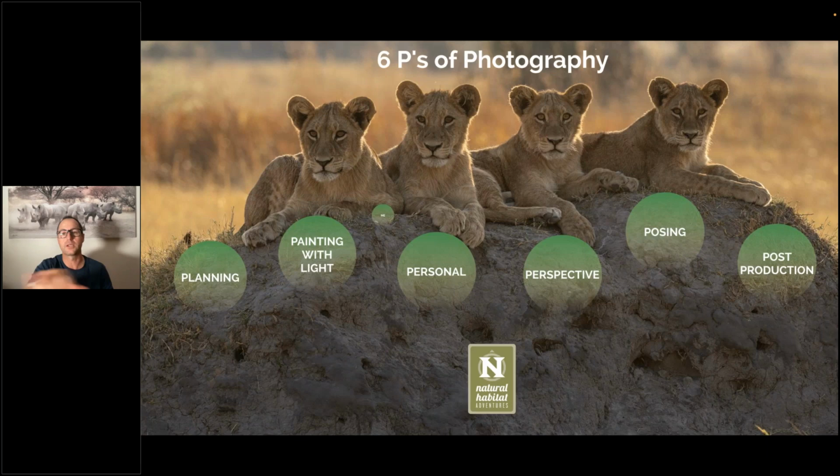Of four cubs sitting on a termite mound waiting for mom to come back to tell them if there's breakfast or not. And the moment any sound went in the distance, they perked up and looked all in the same direction. So it was all about that creation, that thought process. So you have to try and think about what it is the perspective does, and what story are you trying to tell? That will drive the perspective you're looking at.